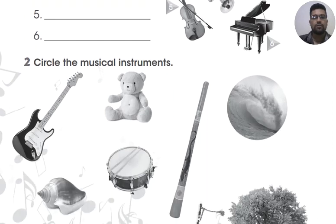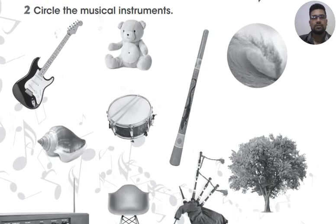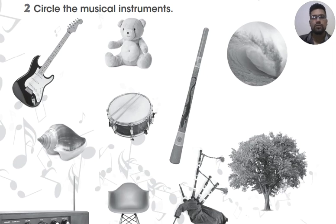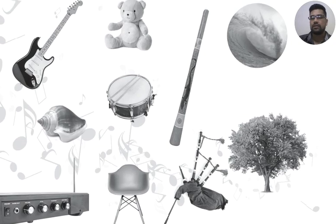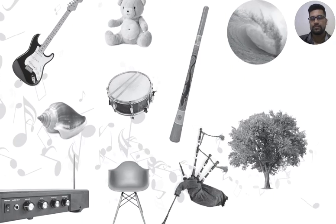This is activity number two. Look at the pictures. There are many pictures. You need to circle the musical instruments. You have to circle just the musical instruments. What are the musical instruments here? Maybe the guitar, for sure. It's the guitar, conch shell, drums, and so forth. Okay, you do it. Remember that you don't need to circle the things that you consider are not instruments, right? Don't forget it.